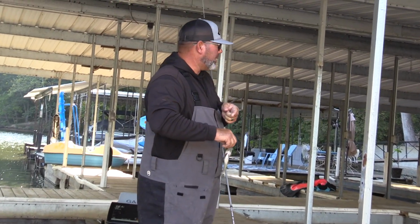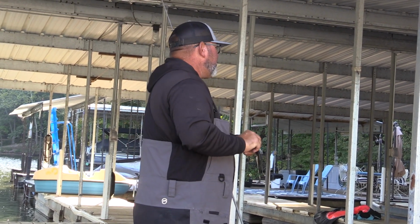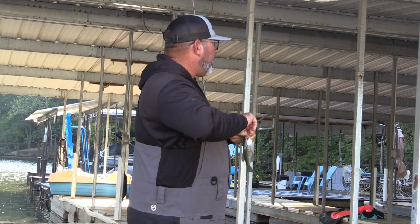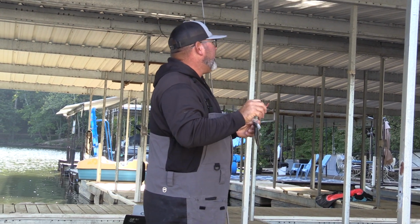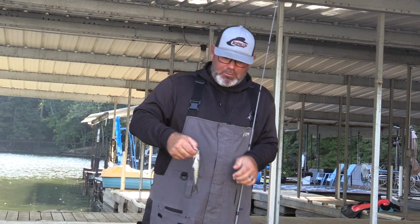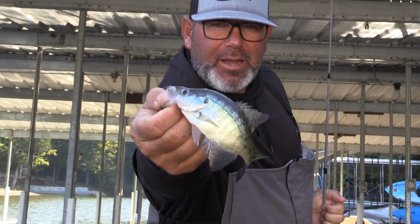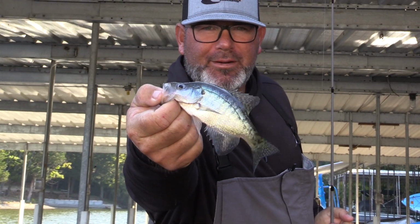Look at this thing. My bait is as big as this fish. Now, granted, I'm fishing with a 9-inch bait. Look at that right there. Let's make that thing look like it's 3 pounds right there. It's a future 3-pounder.